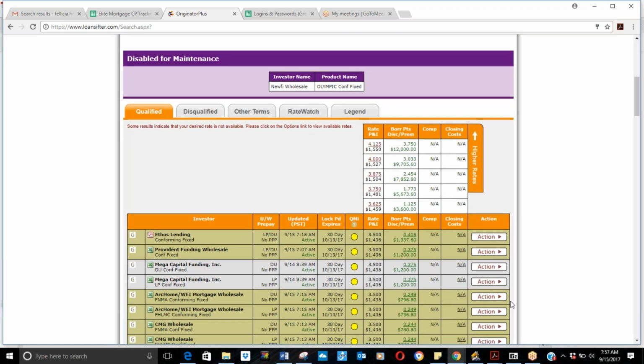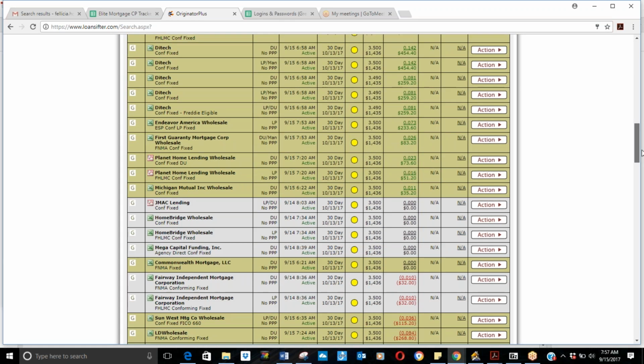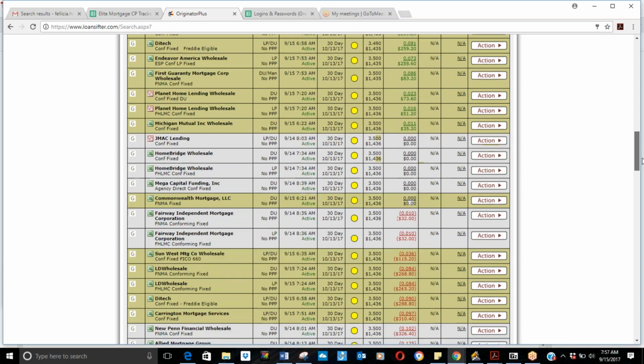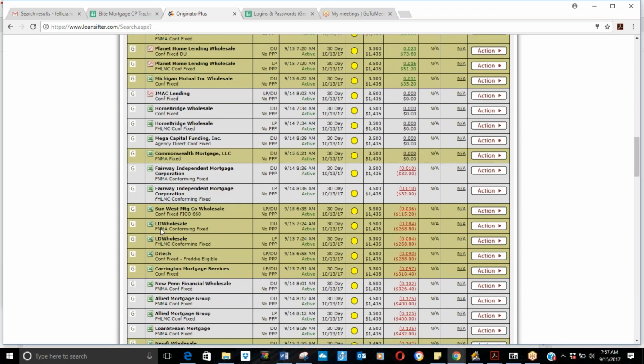So if you now look and we scroll down to LD Wholesale, you will see, where is our LD Wholesale? Okay, right here. So we have LD Wholesale. Now we can see that that 3.5% interest rate that was costing our client $5,000 in the previous lender paid scenario is now only costing the borrower $268, right?